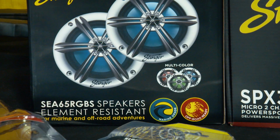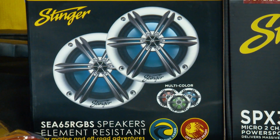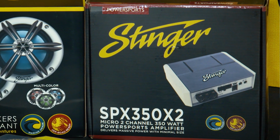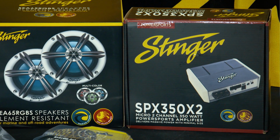They've also supplied us with some marine speakers, which we'll put in under the dash because we don't really want speakers as a feature. They're waterproof, so if any water does get in the bucket with no roof, it's not going to be an issue. They also have a little amplifier, which we're going to place in behind the seat, ready for a straight install, which has been very helpful.